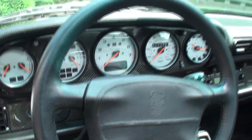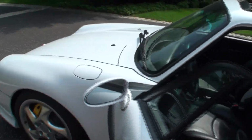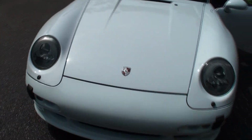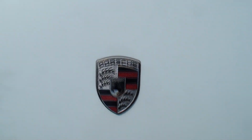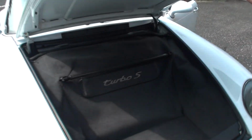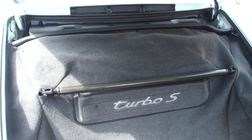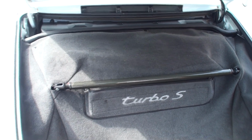Well, we're going to see the dashboard real good when we get in it. Right. And we've got the sunroof. Yeah, did have some creature comforts for sure. Here's what I was going to show you. And again, this was not a very common option. I like the not the common options. So you see the shock brace. It goes from one side to the other, and it stiffens up the front suspension.